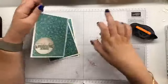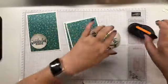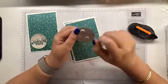What do we think of these? I'll leave this here. What do we think of these ones without the strips? Do you still like them?